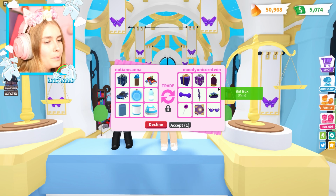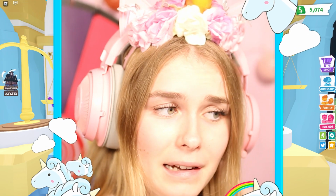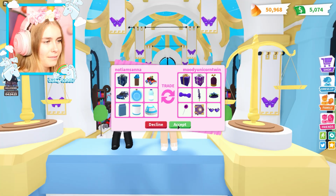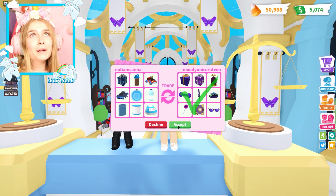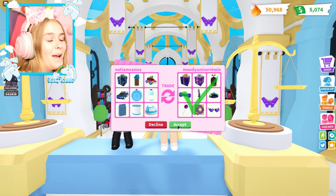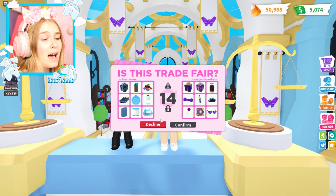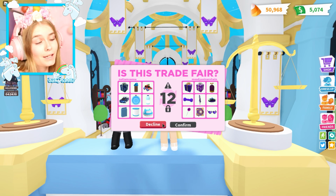Okay, you know what? This was a pretty good one. I think the actual flower frisbee is a little bit more blue, but it's fine. Oh my gosh. I mean, the base of it is purple. Is it? I don't know. I have so many strong lights on me right now. I can barely tell what colors there are. All right. Well, that was a pretty fair trade, I think. And so does Adopt Me. They also think it's a good trade.